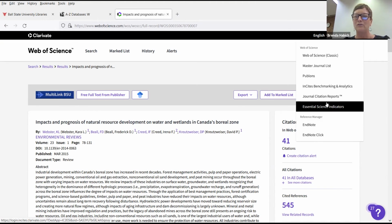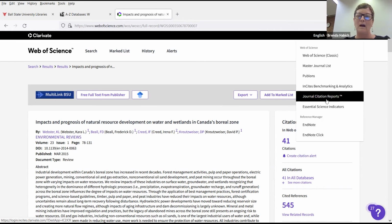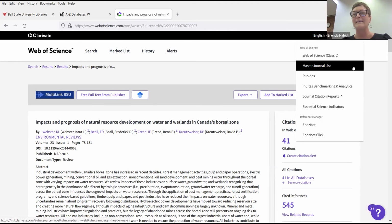And then we have the Journal Citation Reports, the JCR. It is on the databases page. At the beginning, when I went to the alphabet and went to W, you just go to the J's and it's a separate database. All right. Now I'll send it over to Augusta and I will stop sharing my screen.